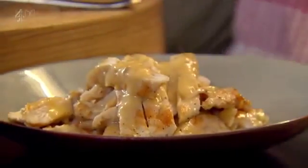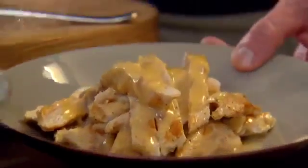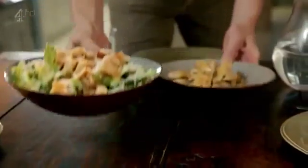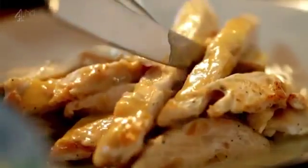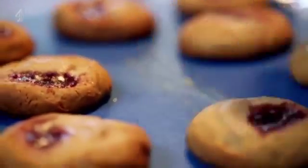Finish that with a little touch of dressing. An American classic. And I think one of the most popular salads anywhere in the world. But it's still one of the most delicious. When it comes to lunch, this really is an American dream. A delicious Caesar salad and succulent golden griddled chicken with peanut butter and jam cookies for dessert.